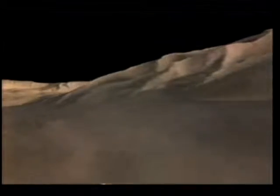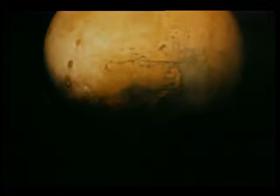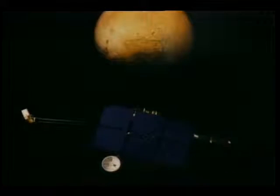This mission will help us to understand the planet's climate, now and in the past. Mars Observer will give us a basic global understanding of the planet for future exploration.